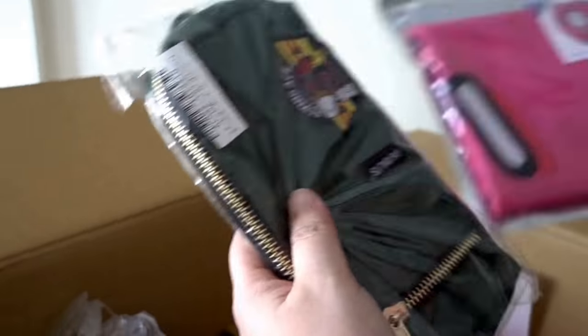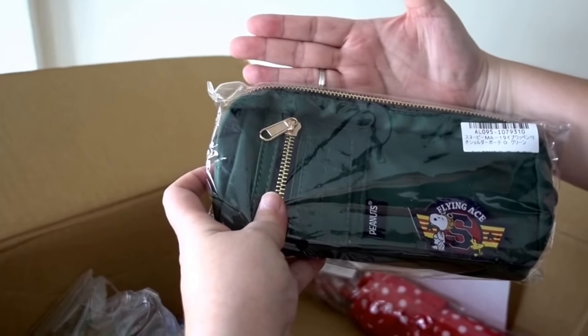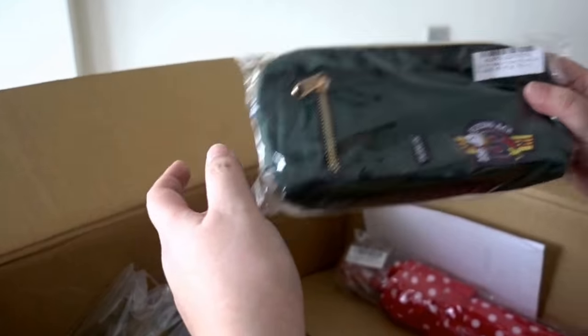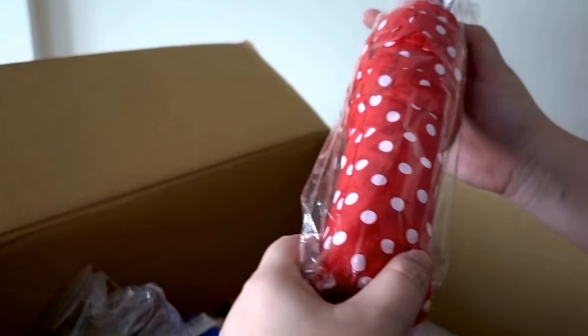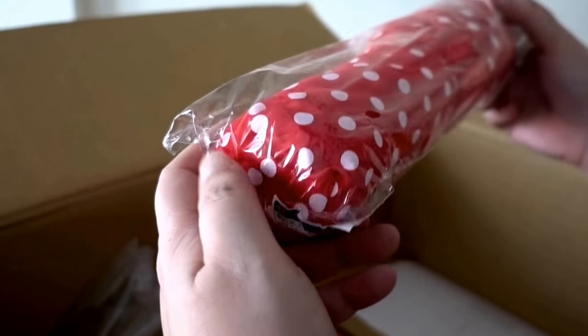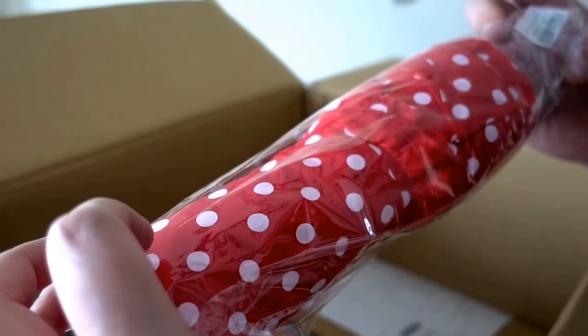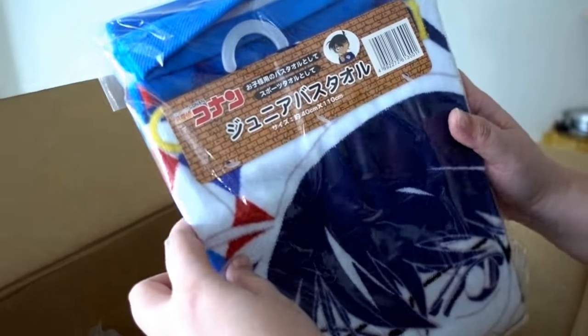Oh, that's your lame pouch. That's tiny. You think it's like a wave pouch, but it's not. It's like a pencil case. Oh, your umbrella. Yeah, you got it in two tries. It says M&M umbrella, but where's the M&M? It's basically just polka dots disguised as M&Ms. Oh, okay. Conned. Oh, that's the towel. The Detective Conan towel.